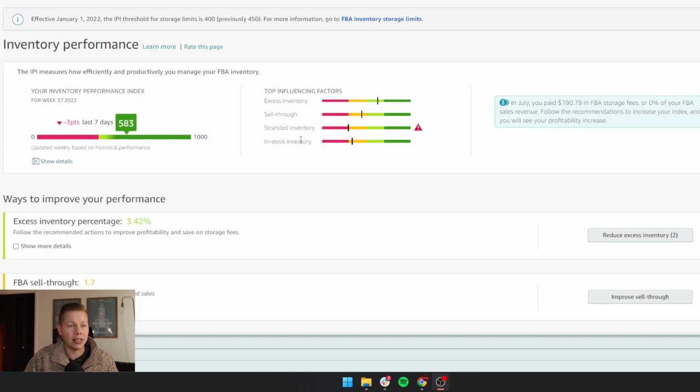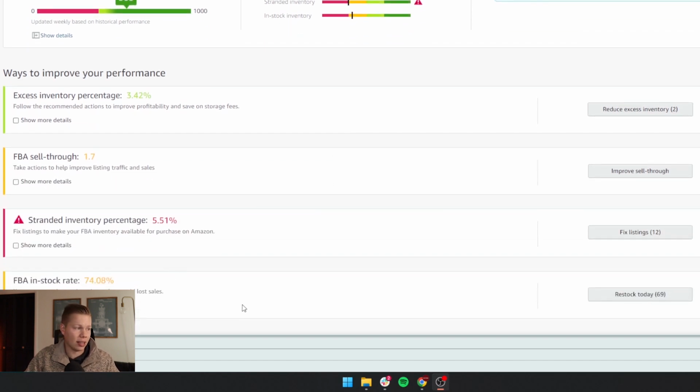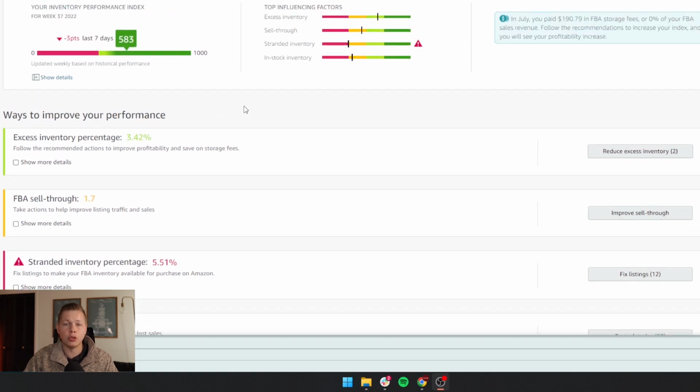So biggest thing to pay attention to, Amazon will actually give you different information and actually tell you exactly how to up these factors, which in turn will actually up the score. Now, the one we want to pay the most attention to, the one that Amazon cares about the most, is going to be the sell-through rate, right? Your sell-through rate is the biggest factor to Amazon. The more that you sell through, the quicker you turn your inventory over, the more that you are going to be rewarded. The higher your IPI score, the higher your sell-through, the higher your overall restock limits will be at the end of the day.